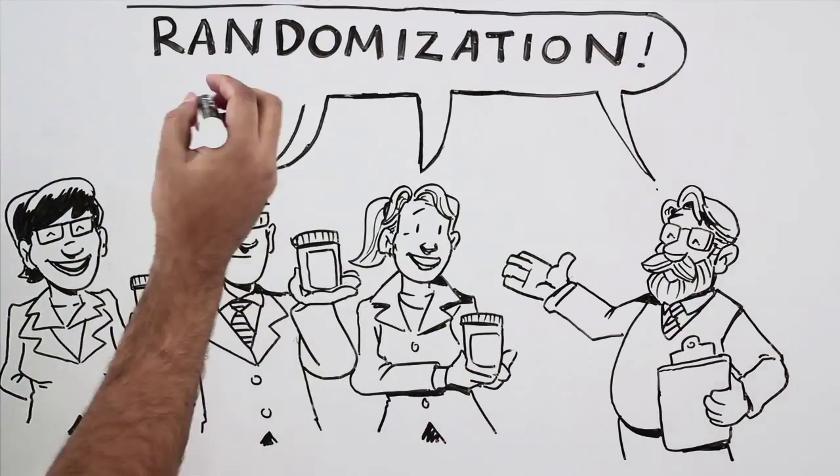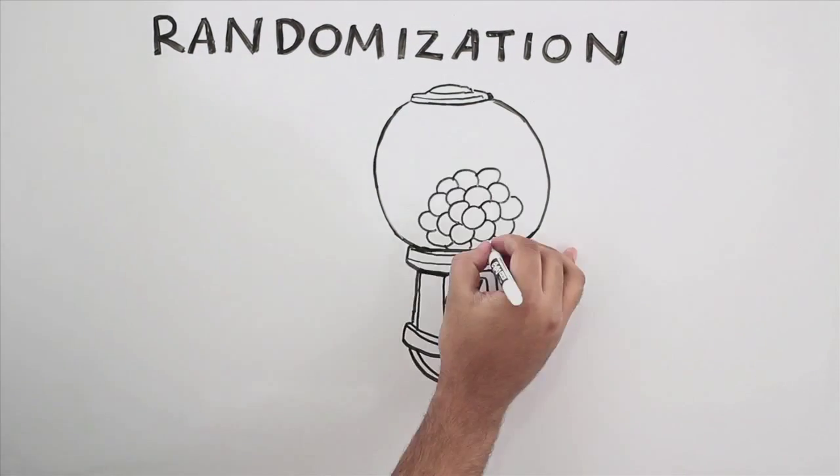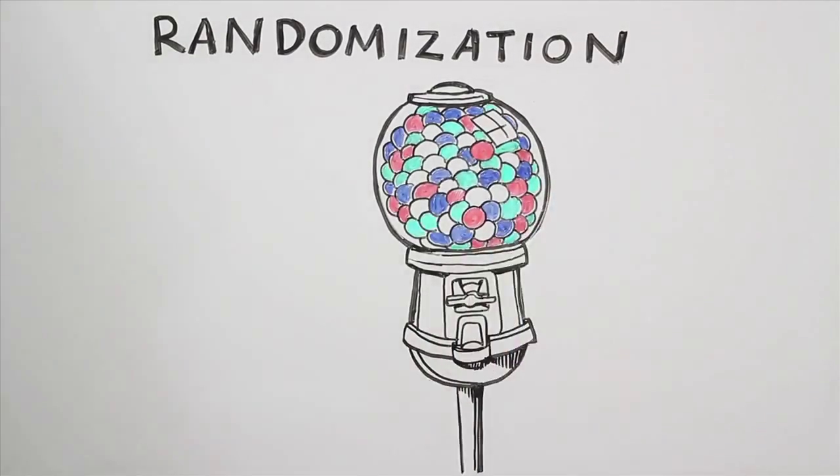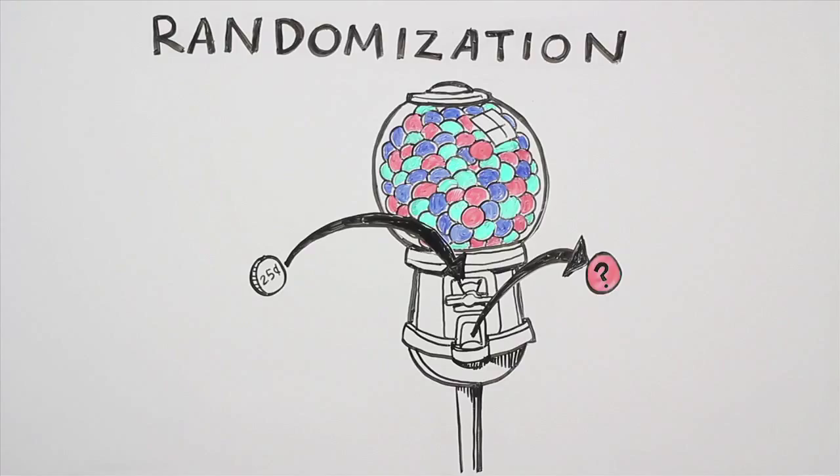Randomization is another research method Robert and the doctors can decide to use to overcome the limitations of medical record review. But what is randomization? Imagine a gumball machine. You put in a quarter and then a gumball comes out. The color of the gumball that comes out is decided by chance, but no matter what color gumball you get, you know it's a gumball.